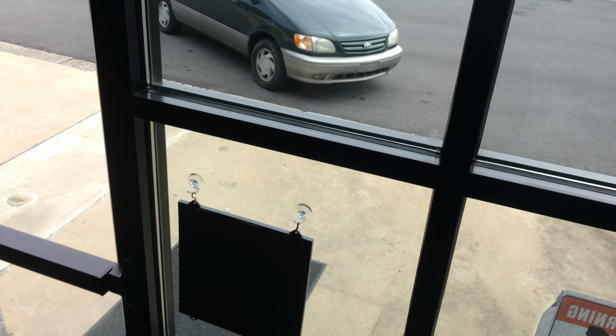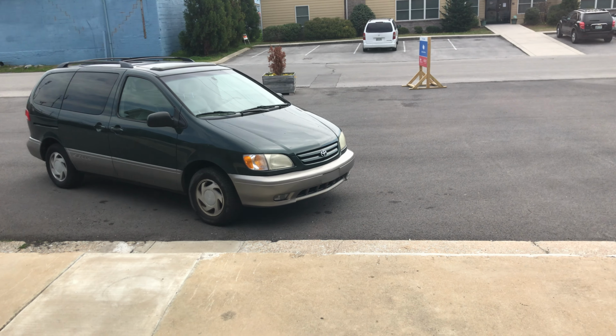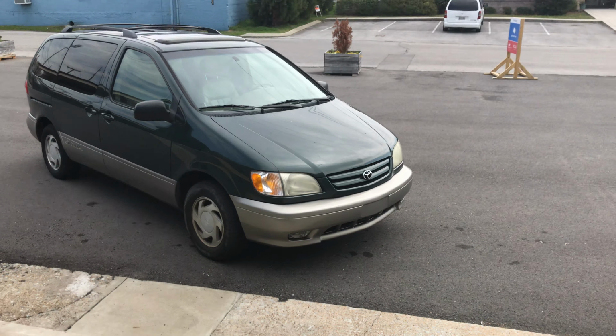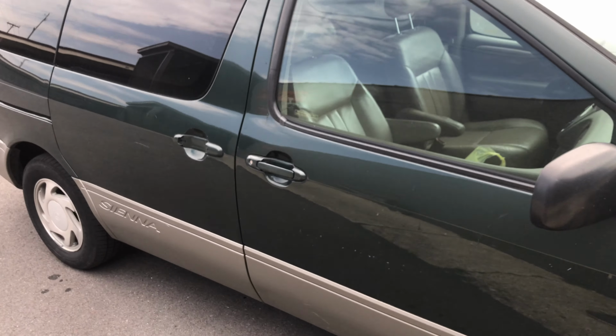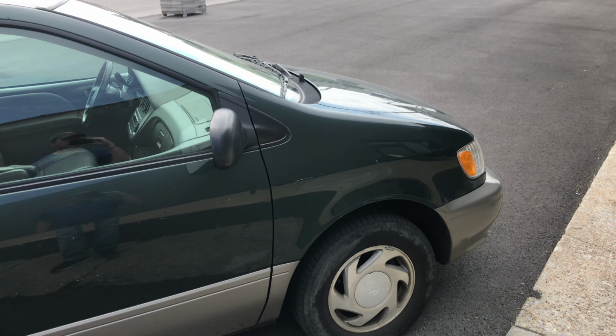Wiener Dog. What's up, Turbo? What's happening, bro? This van that I'm about to show you is my 2001 Toyota Sienna XLE. Now this is a ghetto edition. This van was given to me. I paid nothing for it.